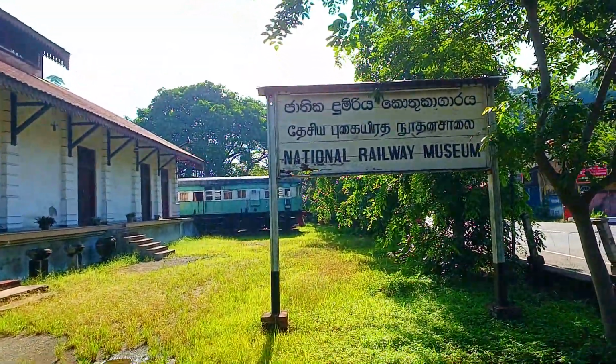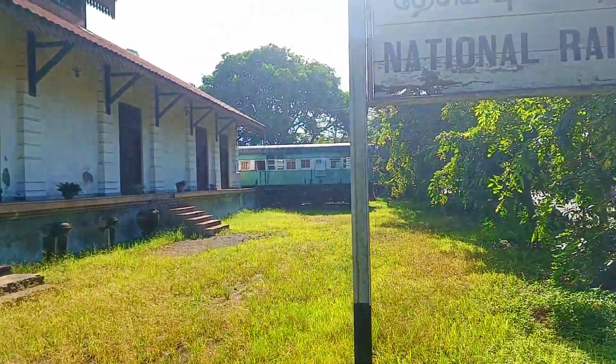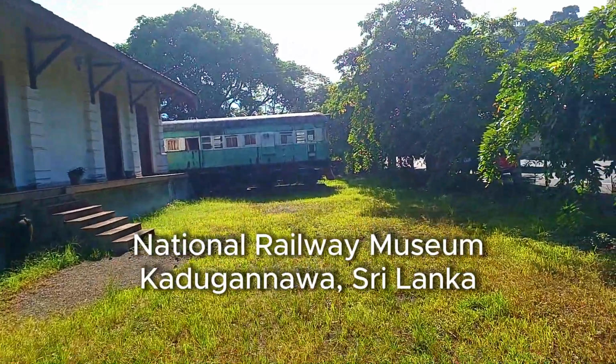A museum is for all things, and a railway museum is for all trains. In this video, let's explore the National Railway Museum of Sri Lanka, which is situated in Kadugannawa.